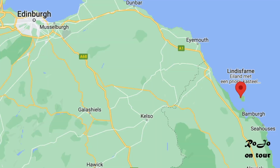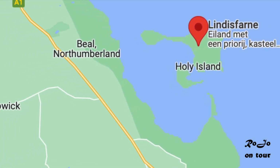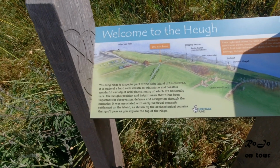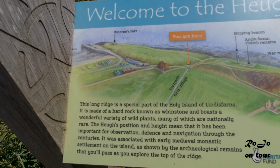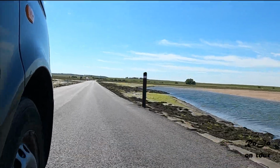Holy Island is the name of the island Lindisfarne, or you have to say Lindisfarne is the name of the island and it's called Holy Island. The island is connected to Northumberland on the British mainland by a dam which floods at high tide. So it is advisable to consult the tide table so that you know when you can go there, but also when you will return to the mainland dry.